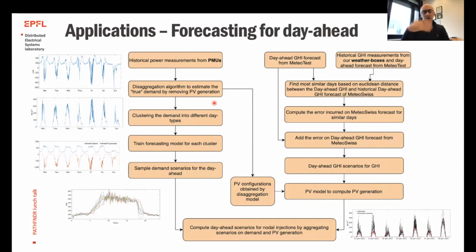Once we have done this separation of the clusters, we are training a forecasting model for the load, and we are separating the forecasting tools for the loads according to the type of the day, the period of the year, and the possibility of having special days. Special days are essentially vacation days. Then what we do with these scenarios for the loads is that they are sampled, in order to be fed into the dispatching tools.